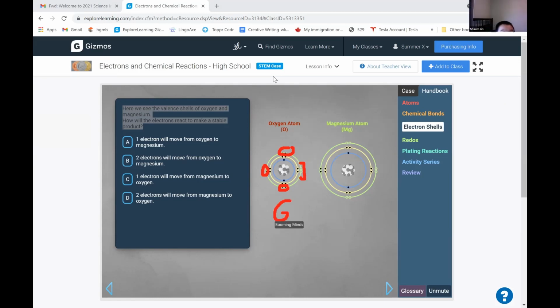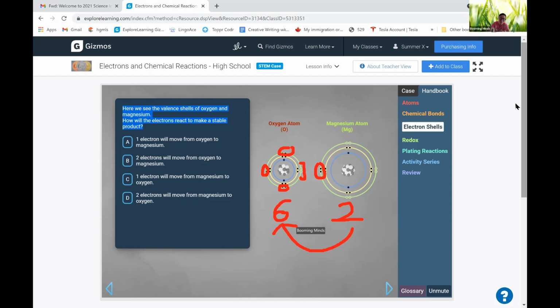Brayden, can you count the number of valence electrons for magnesium? So there are just 2. Good. I see it. All right. So is oxygen happy with 6? Nope. Is magnesium happy with 2? Nope. How do we rearrange this so everyone is happy? Arwen: You move the electrons from the magnesium atom to the oxygen atom. Then both of them will be happy. Like this, going that way?